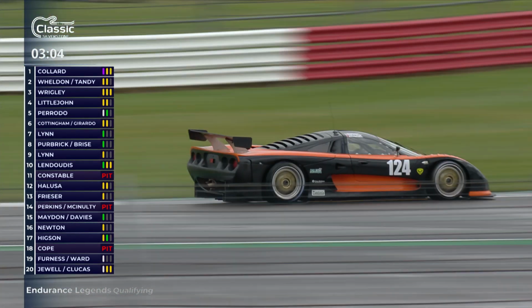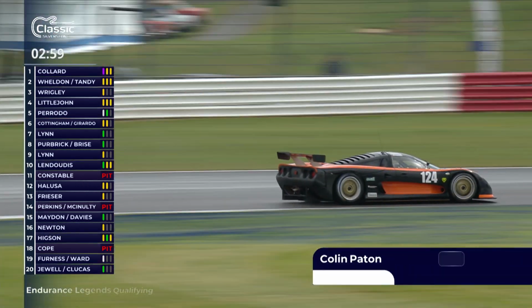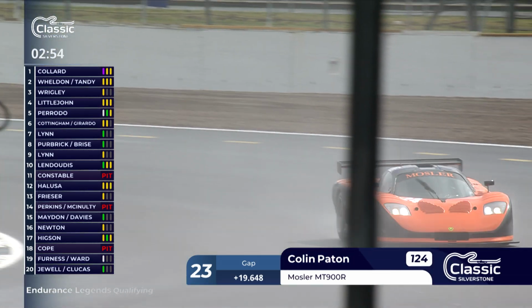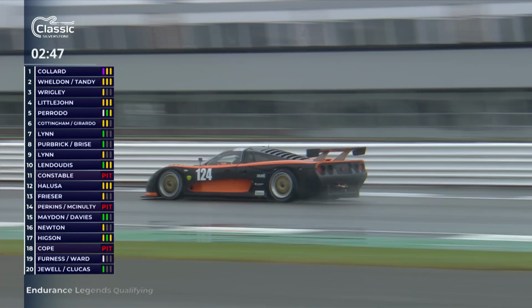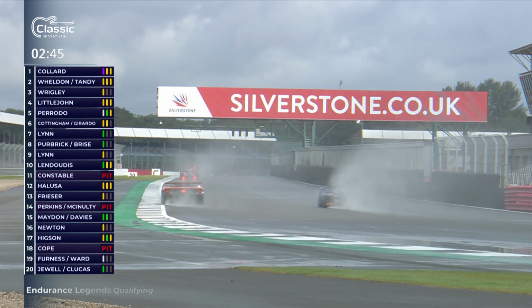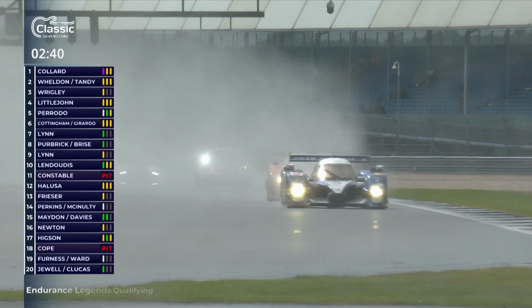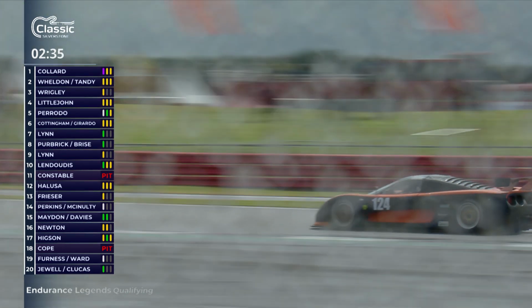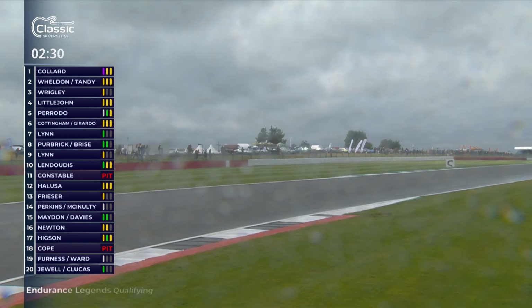27. 124, they're just going past. That's Colin Payton in one of the Moslers, so that's nice to see. Colin down in 23rd place at the moment, but it's a lovely car to witness. Fun machine to have out on circuit. Not quite up to LMP1 levels, but quick nonetheless. So Emmanuel Collard still going well. He's done a good first sector on that last lap, but still the lap that he did earlier on is the one that has set the outright pace.